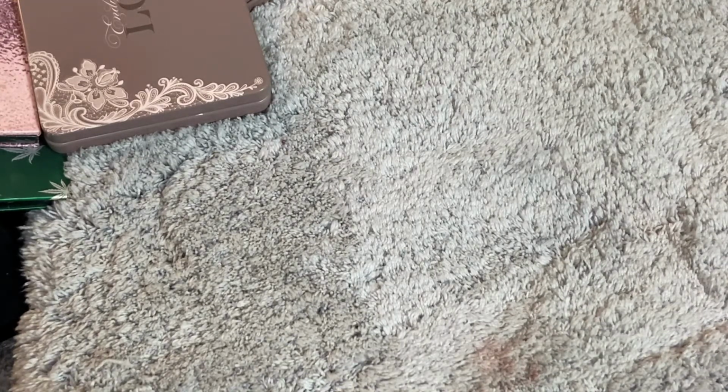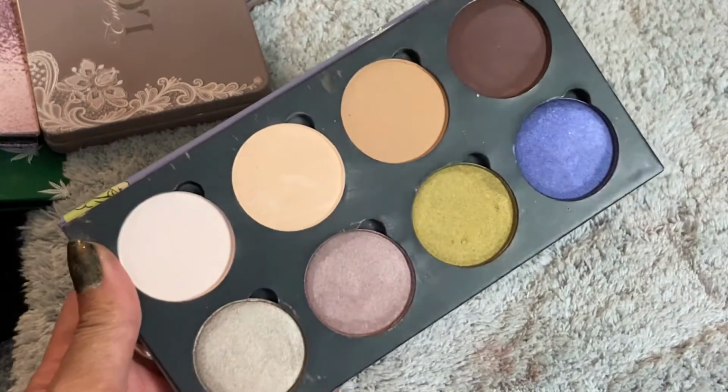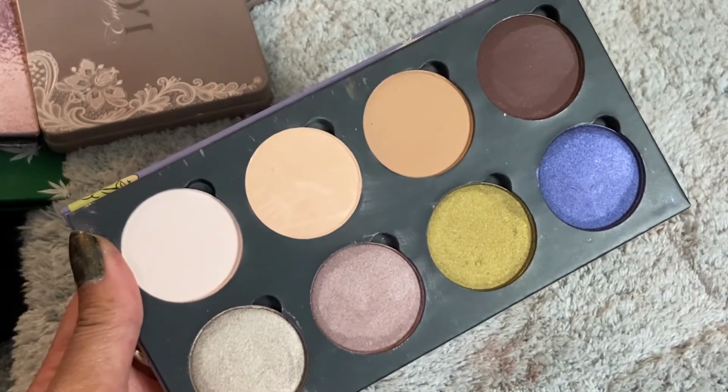Anyway, okay. This is the Sauce Box. I've heard all kinds of crazy things about Sauce Box. I don't know the story. I don't want to hear about it. This is a palette from them. This is the Nocturne palette. This screams fall to me too. What do you think? I think it's that gold down there and that purple.